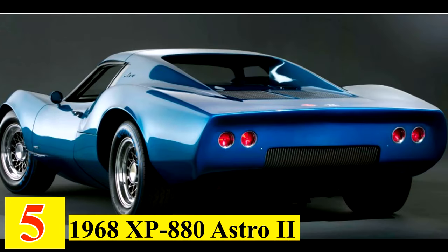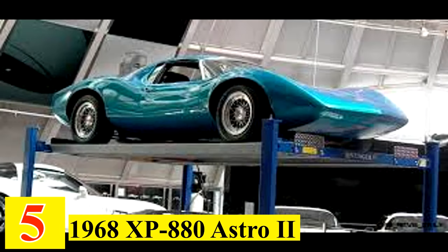The Astro II currently resides in the GM Heritage Collection, often tucked away from the public eye. It rarely comes out for public viewing, which is unfortunate as I think this is one of the most beautifully designed cars ever.